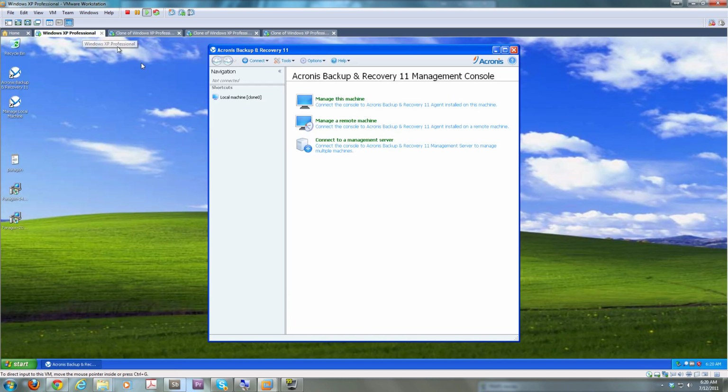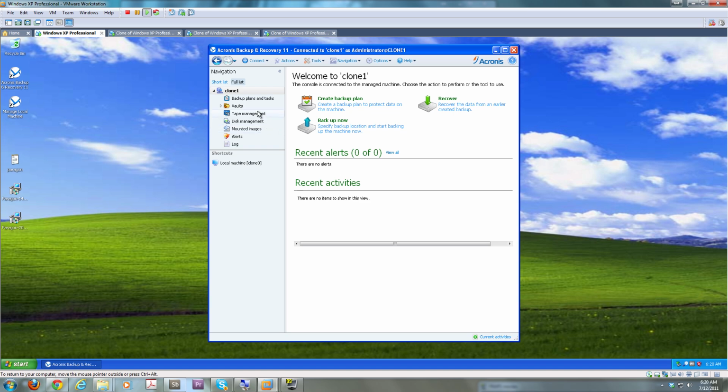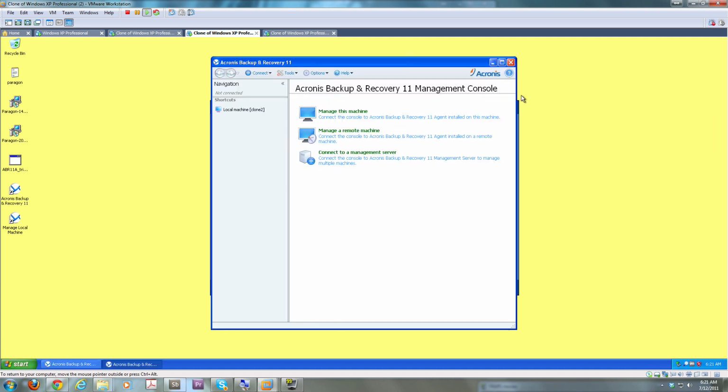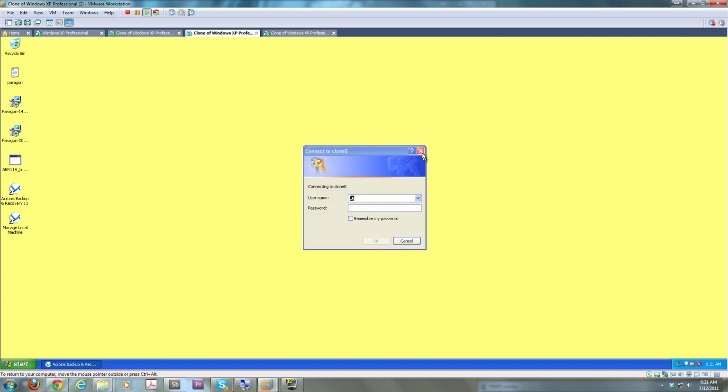Let's go to clone 0. And we're probably going to want to refresh if we can. Clone 1. There's clone 1, so that's our home machine. Let's go ahead and go here again. This is clone 2. And we'll leave that open real quick. We don't need that open anymore.